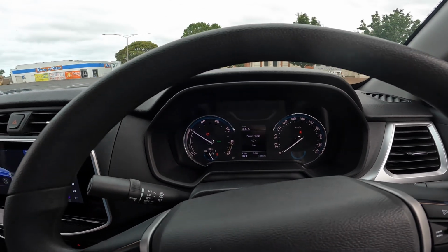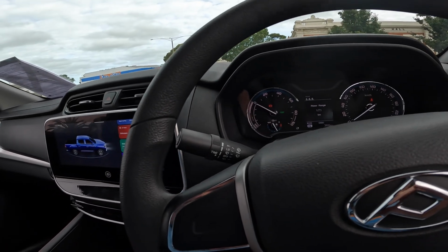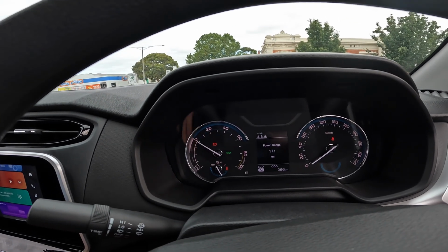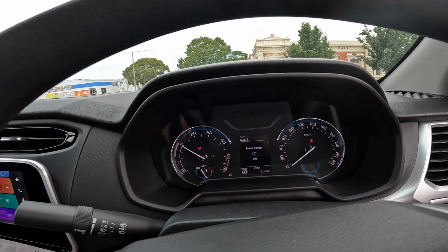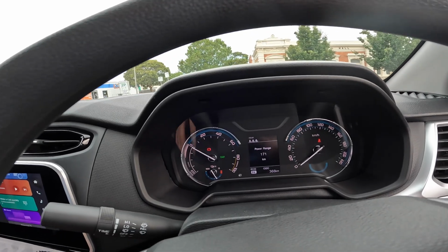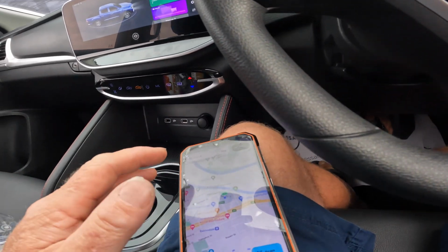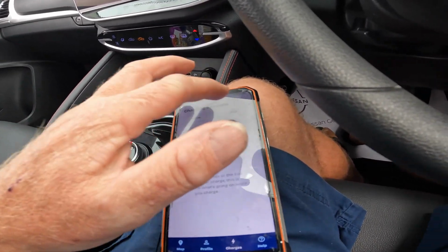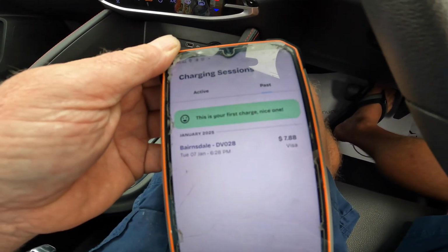Alright, so didn't put much in. Let's have a look how much we actually put in. Next stop's 90 k's away, so we didn't really have to put much in at all, really. But just don't know how quick the k's go after it goes down. Let's have a look at what we did. Charge pass cost us $7.88. So it's not cheap, and this one's expensive.